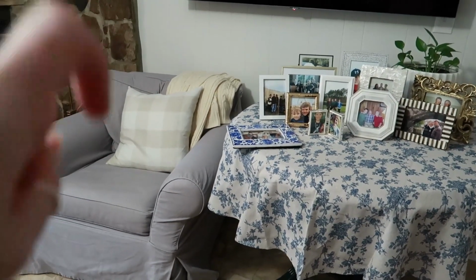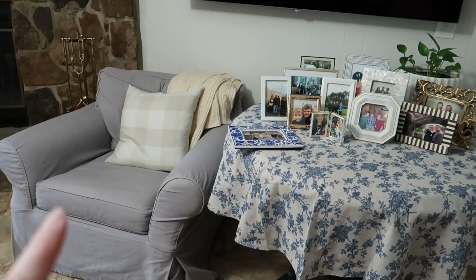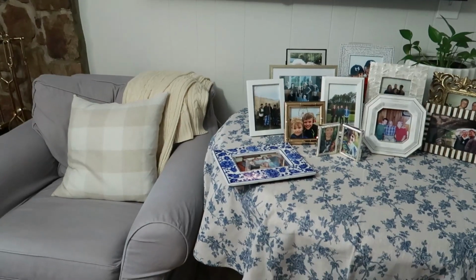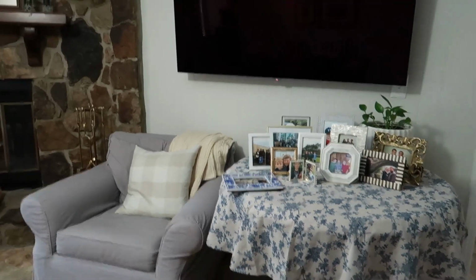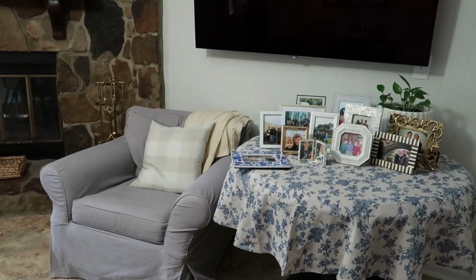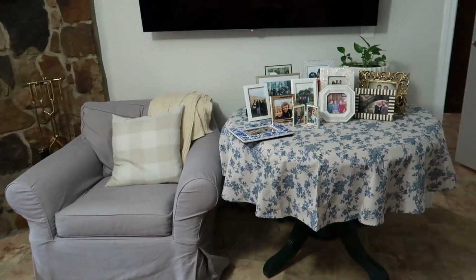And then the other thing I think I want to do is bring a leopard blanket in here and trade that one out, just to add a little bit more warmth. Whoop, I tripped over the vacuum. Just to add a little bit more warmth in here. So let me go grab a different blanket and see how that looks.